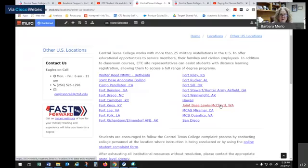Because at Central Campus, we're big. We have all these departments, and all the departments do a different thing, so you can't always find one person that can answer all your questions. If you're at one of these locations, there are usually 2 to 3 people in the office, and if they don't know the answer, they'll get it for you.